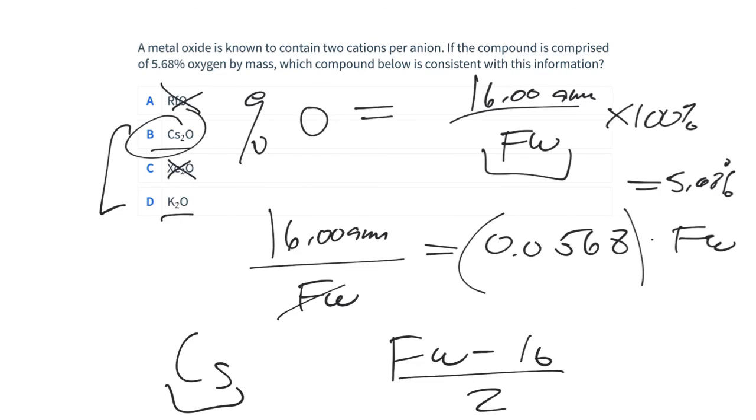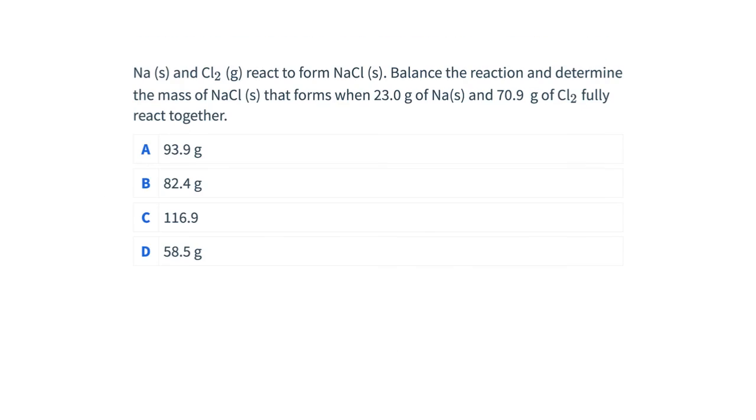Now, the last thing I'll say on this problem is, I think Rb2O just matches close to the formula weight. So if you went with Rb2O, you probably just had the formula weight, or it has a similar percent O. So if you just calculated the percent O's, you probably went with Rb2O, just because it happens to have a percent O that's about 5.68%. Okay, so that's just one general problem-solving strategy that we could apply on that particular problem.